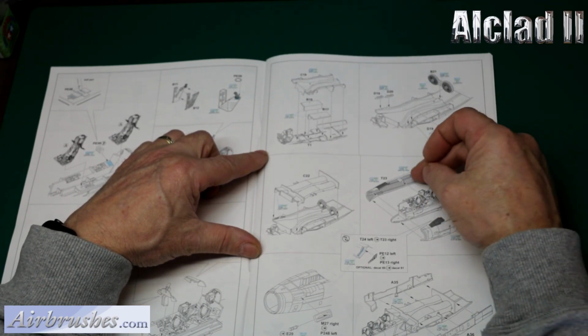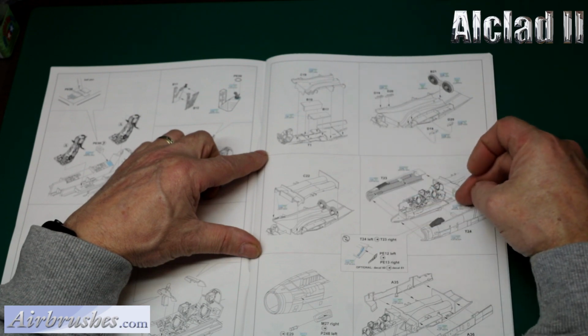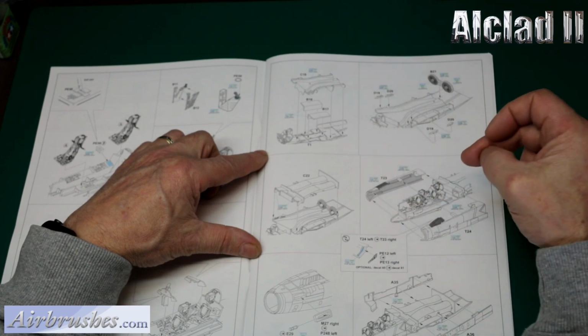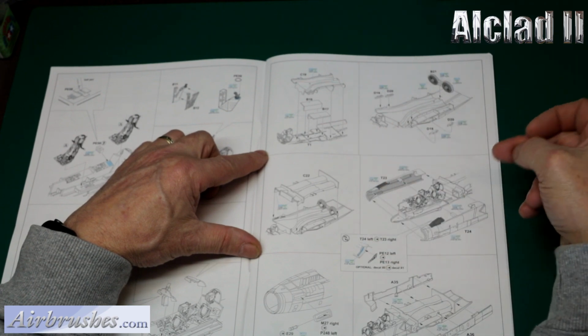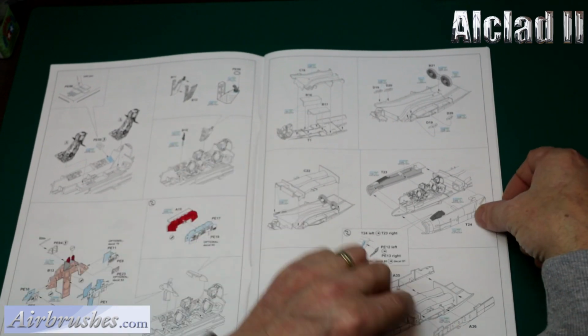This is easy, this works really well and makes a lovely fit. Just be a little bit careful how you fit it around the bottom here. Make sure you get it nice and lined up, you'll have no more problems. You've got a bit of PE to go on the end of the intakes. Then you've got your cannon going down, side panels going on.